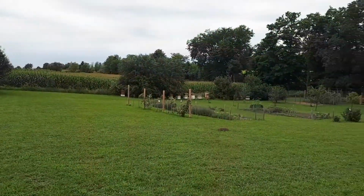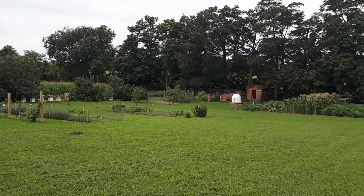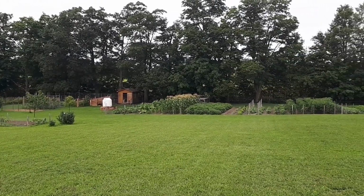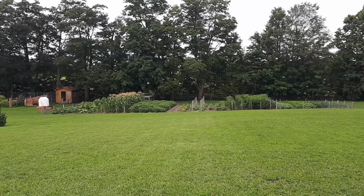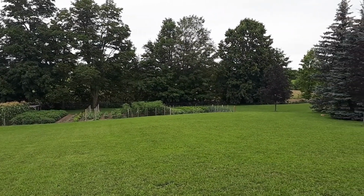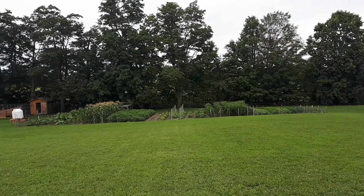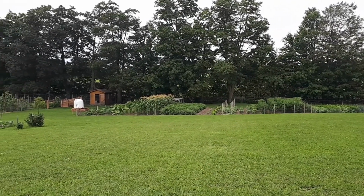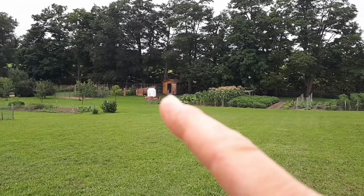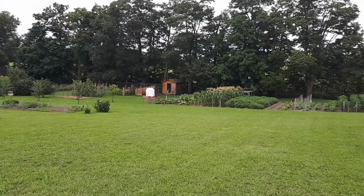So this is the view just from the edge of the property. We're on 2 acres here, but we're surrounded by farm fields, which is really nice. So that's the back. And these maple trees along here and across the front, we tap those in the spring and we make our own maple syrup. Down over there you can see that water thing on top of our place where we boil our maple syrup.